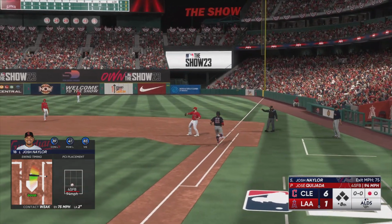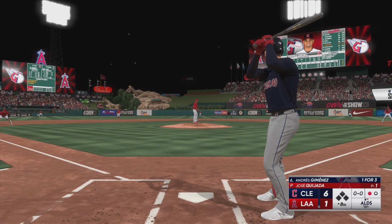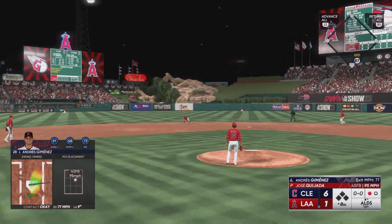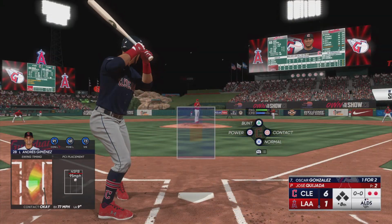Sends it to Walsh. 1 up, 1 down. Now it's the second baseman, Andres Jimenez. That one the other way. Fletcher fires over to first. 2 up, 2 down here in the top of the eighth.